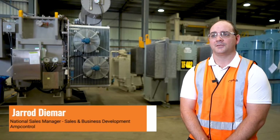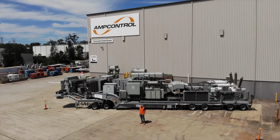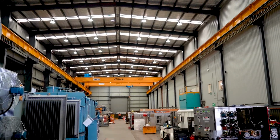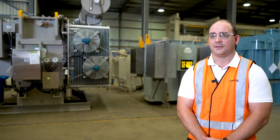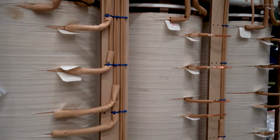Ampcontrol Transformers is a business that builds transformers up to 132 kV, 75 MVA. We also specialise in the overhaul of any transformers for any sites. Ampcontrol have been working with Bengalla for over 20 years now.